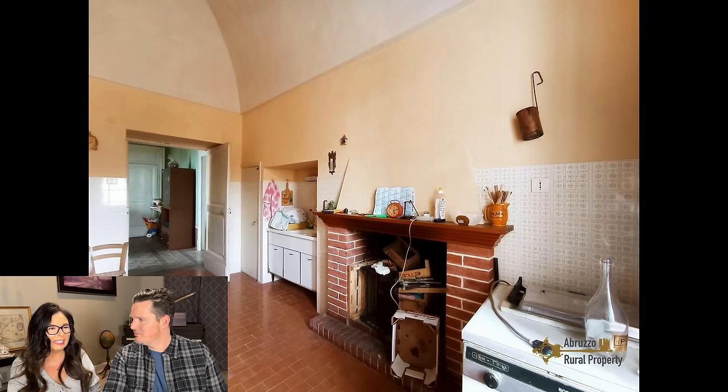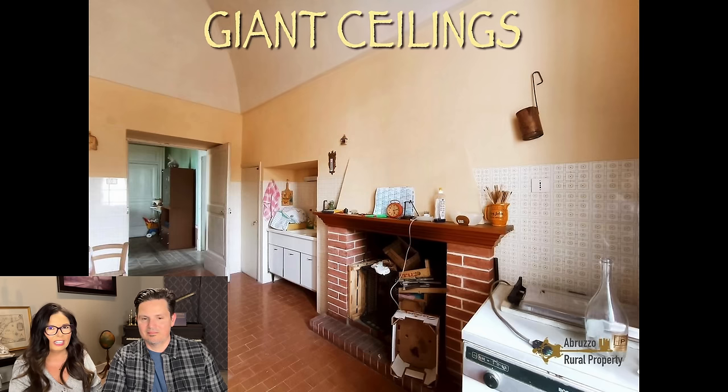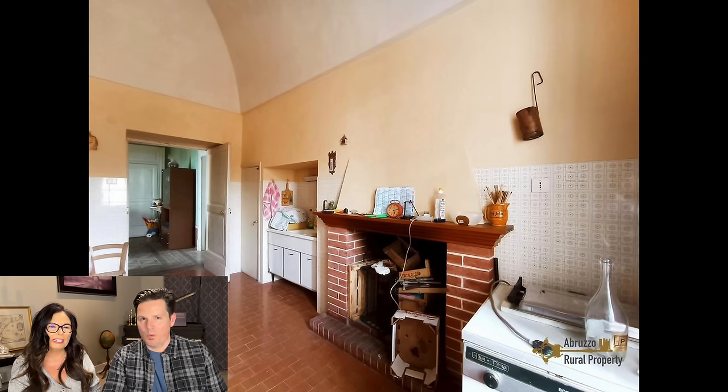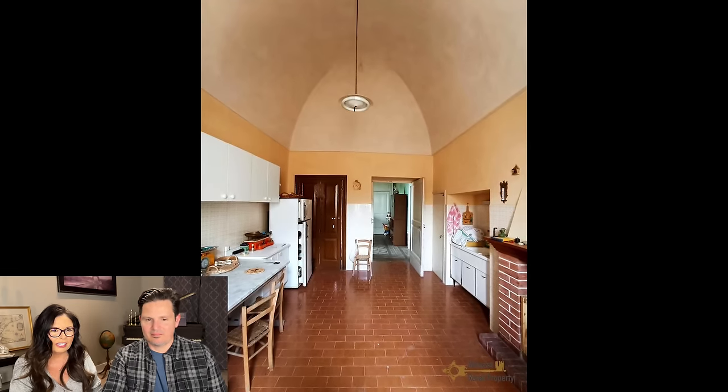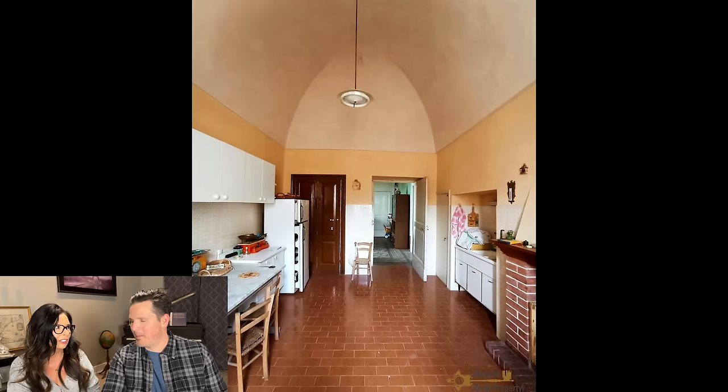Here's another look at that big kitchen. Giant ceilings, has a fireplace. We would probably put an island in there because there's so much room, and then you get a little more counter space to cook, prep some food. Again, look at this. Awesome, those ceilings are just, woo!